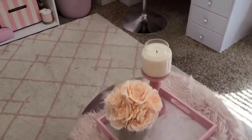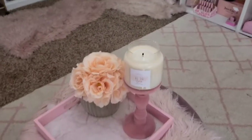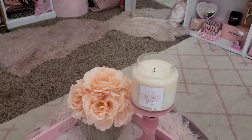And then this candle that smells amazing. This is from Serenity Home Edits, and it's rose petal gelato scent.